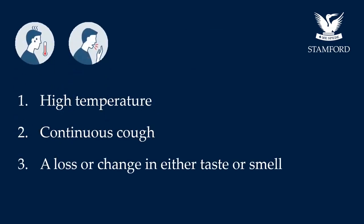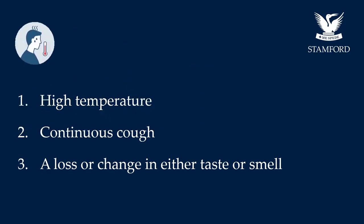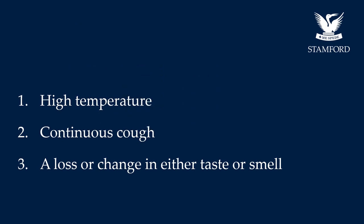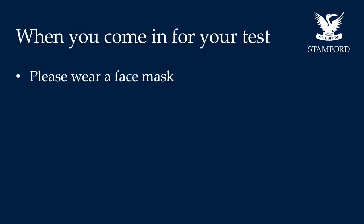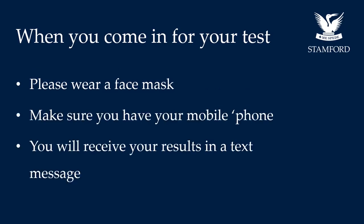Should you have any coronavirus symptoms, that's a high temperature, a new continuous cough or any change to your sense of smell or taste, it is really important that you do not come into school and you must book a test through the NHS. When you come in for your test, please wear a face mask and also make sure you have a mobile phone with you because you will receive your test results in a text message. If you don't have a mobile phone, you can still take the test, but please let us know so we can contact you another way.